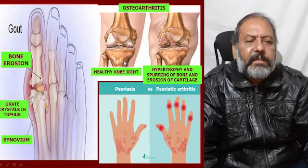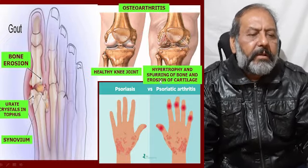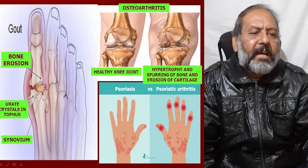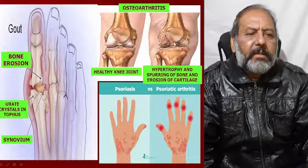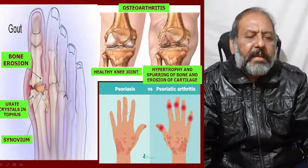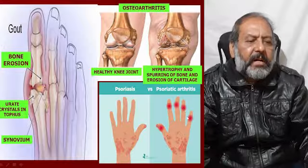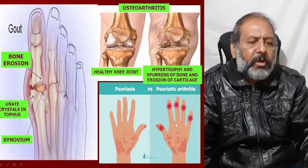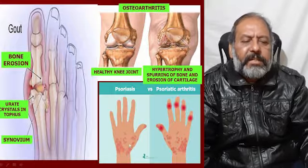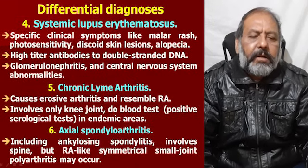And in osteoarthritis, one can see the healthy knee joint, and there is hypertrophy and spurring of the bone and the erosion of the cartilage. That is the hallmark of osteoarthritis, that is not seen in case of rheumatoid arthritis. Then one can see psoriasis and psoriatic arthritis. Here the joints are involved, but there are also skin changes, the scaly skin lesions which are present on the body that distinguish it from rheumatoid arthritis.